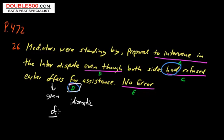I know it's tough, and that's why it's a level 5, but be wary about overlooking the idiomatic errors on these tough questions toward the end of the section. All right, the answer here is D. It should be of.